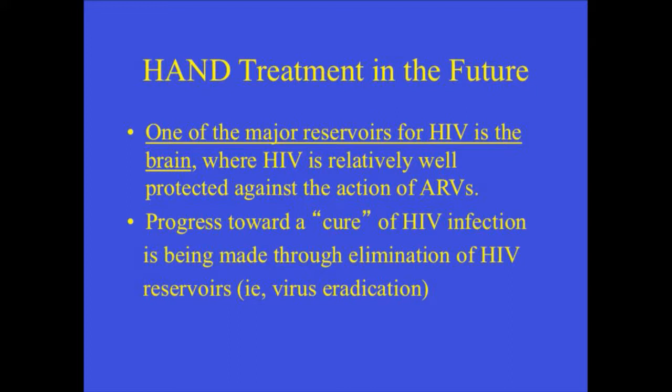One of the major reservoirs for HIV is the brain. And why is that important? Well, these days, we are able, as I mentioned, to suppress viral load in the peripheral blood to non-detectable levels, less than 20 by the typical assay. However, we know that there are a number of reservoirs in the body that are not affected, even when we're suppressing that viral load in the blood. One of them is the brain. And so we're very concerned about this.